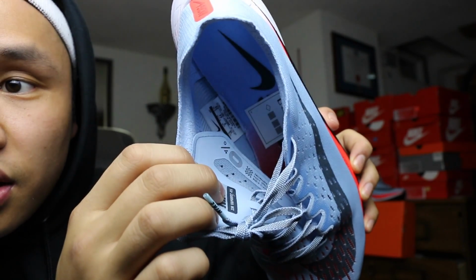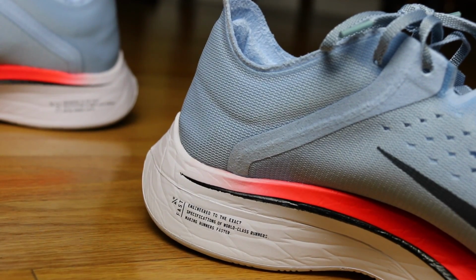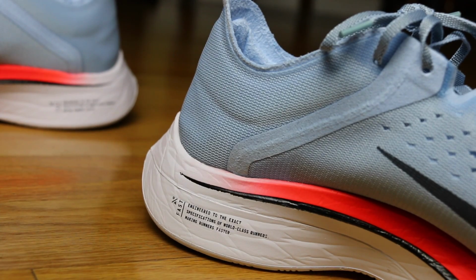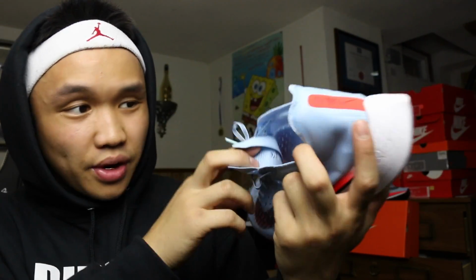You can see on the inner tongue, it's got cool diagrams and things like that in there. On the medial side, in the midsole, you got some cool text that reads, engineered to the exact specifications of world-class runners, making runners faster. Yeah, definitely a cool shoe. As you can see on the inside, that gradient from blue to that red or hyper pink that they're using is very cool. I love how this looks so much. I love the white foam midsole.